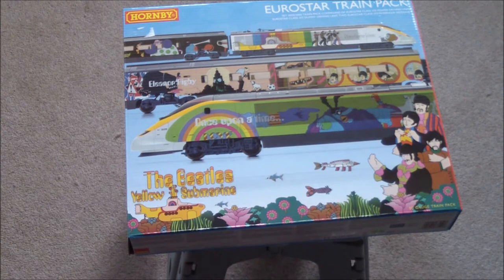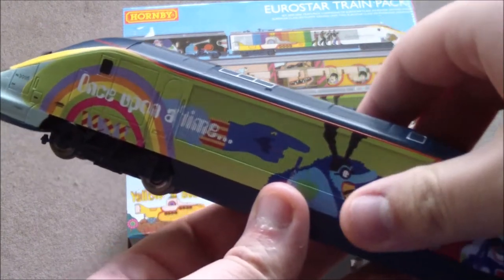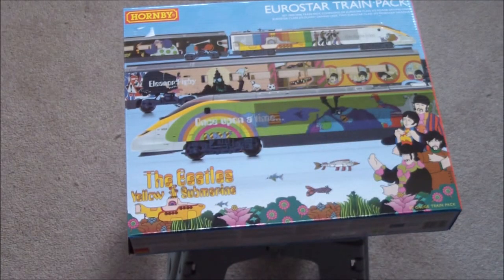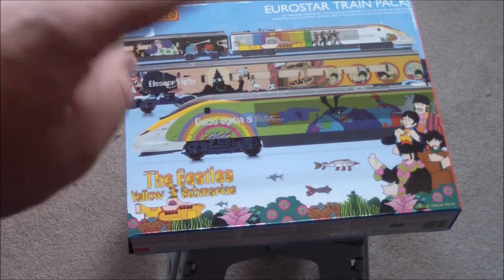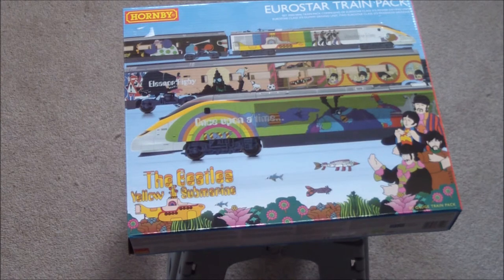Anyway, now the train is not in the box. I've already taken it out, I've given it a run in, I've fitted it with DCC. The train itself is right here. Now this is just one unit, this is the first power car. I forgot to mention that this consists of two power cars and two coaches. The two centre coaches come with a shared bogey, what's known as a Jacob's bogey, where two coaches share the same bogey, and Hornby have represented that in quite a similar way in this pack.